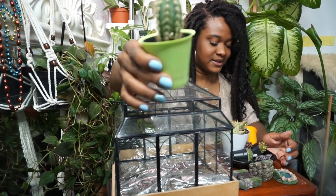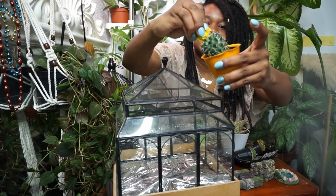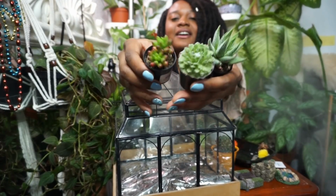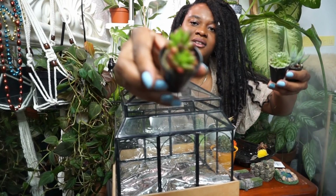But I went and picked up this cactus, and then I got another one. I'm also going to remove this yellow thing because it's plastic and we don't need it. I also picked up this beautiful little pink aloe situation. I think it's Christmas Carol aloe. I'm not sure, so don't take my word for it. And then I got these three little ones: this is another aloe, this is a Haworthia, some spiderweb Haworthia, I think. And then I don't know what these are, but they're so cute.